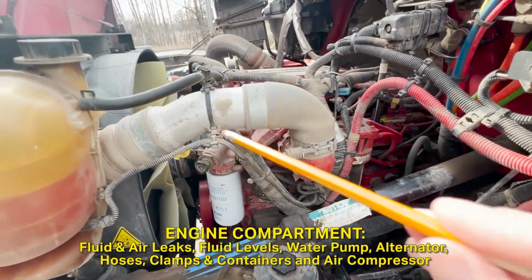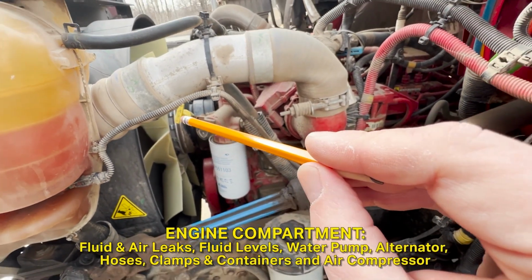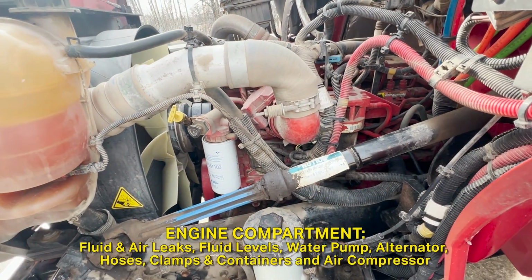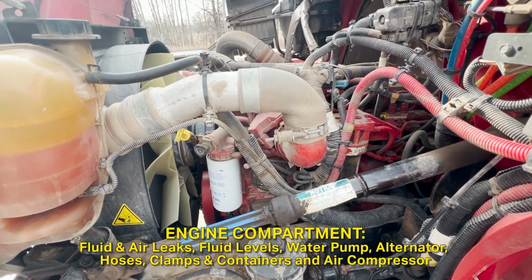Now we'll check the oil level. You'll mention that this is the oil level right here. You'll check that while the engine's off, and then you'll explain how you'll check it. You're just going to remove that dipstick, wipe it clean, reinsert it, pull it back out. It should be above the fill and not below the add line.